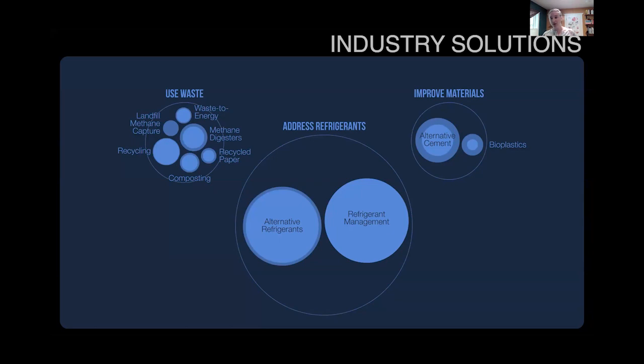If we look at the industry sector, big picture, we see refrigerants being a big one that's getting attributed to the industry sector. And I would argue a lot of those direct emissions are happening at a building. So we need to own this one, as well as trying to reduce waste and improve the materials that we're using.